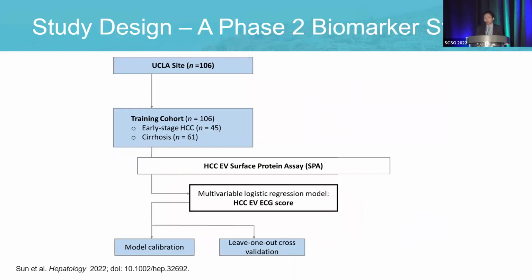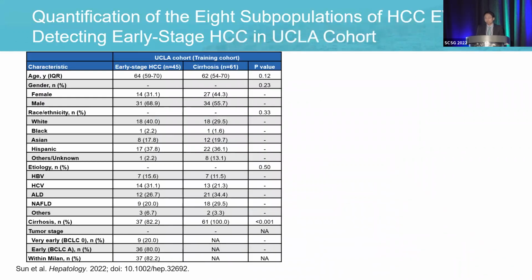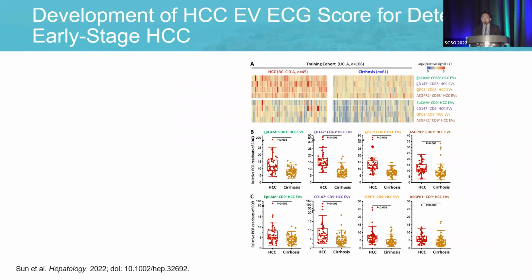In this study, the model was developed from the UCLA cohort of 45 early-stage HCC and 61 cirrhotic controls, and then the performance was validated in the Cedars cohort. Again, these are the patient characteristics of the derivation cohort, and about half of the patient population had non-viral metabolic etiologies, reflecting the contemporary etiologies of cirrhosis and HCC. As you can see in the right upper corner, the heat map clearly shows these 8 subpopulations of HCC-associated EVs are higher in the HCC group than the cirrhosis group.